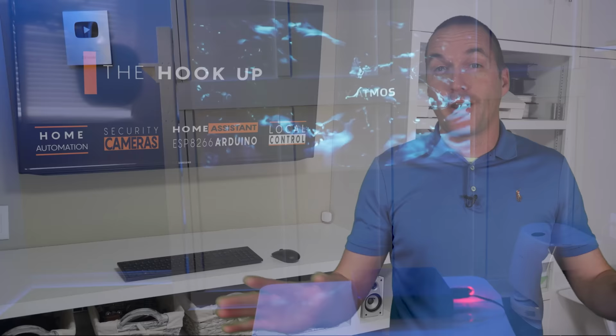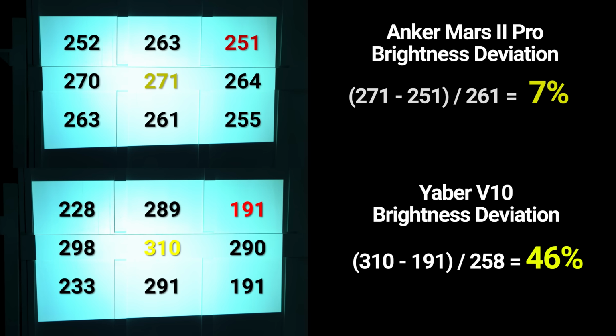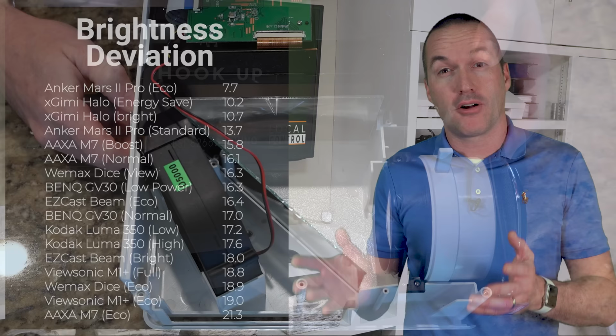The brightness uniformity on all these projectors was also exceptional. In my last video, the best performer had a brightness deviation of 46%. But in this lineup, the Anker Mars 2 Pro took the top spot with less than 8% deviation on battery saving mode. As I said, all the projectors in this video did significantly better than normal LED projectors, and that's probably due to the fact that they aren't using a large Fresnel lens to focus their light source.